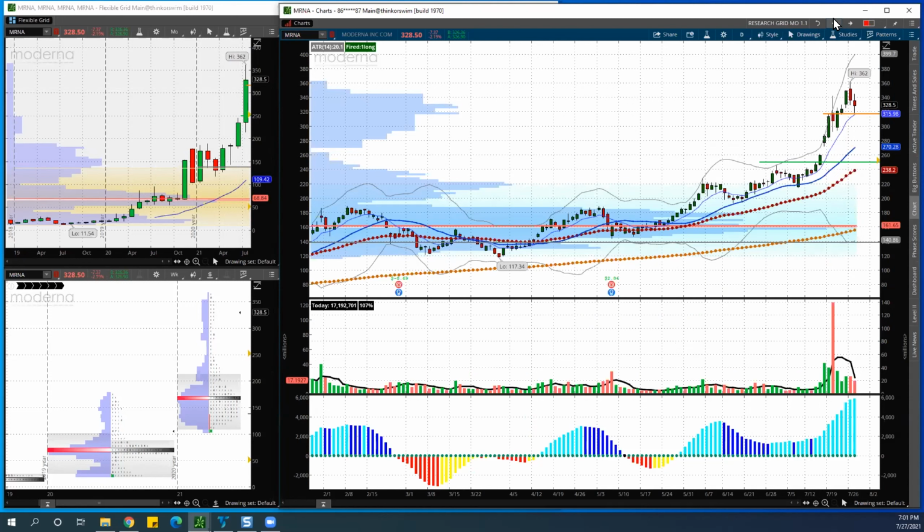So for uptrends, what I usually do is I like to see how they react to the pullbacks at the 20 MA, at the 8 MA, and see if we have a next day, following day continuation move that goes over on volume. So let's see Fiverr, FVRR.